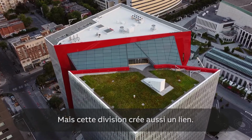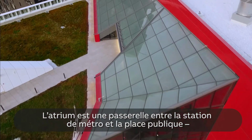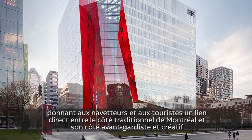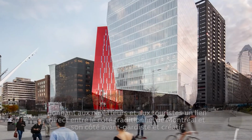But this division also creates a connection. The atrium is a walkway from the metro station to the public square, giving commuters and tourists a direct link between traditional Montreal and its cutting-edge creative side.